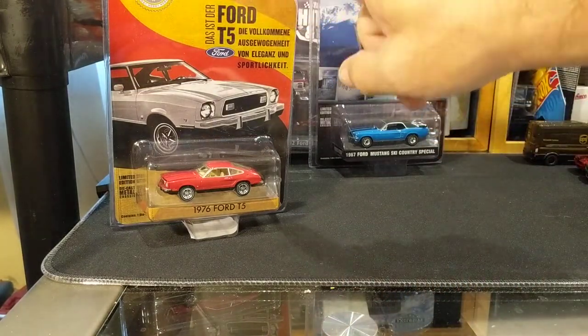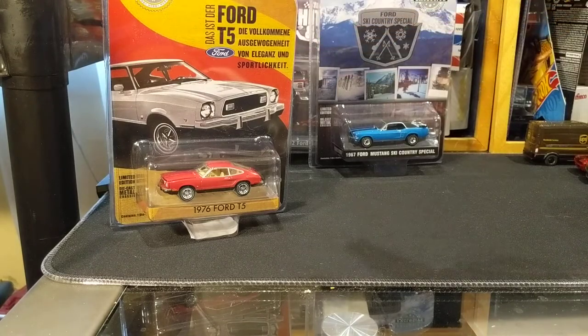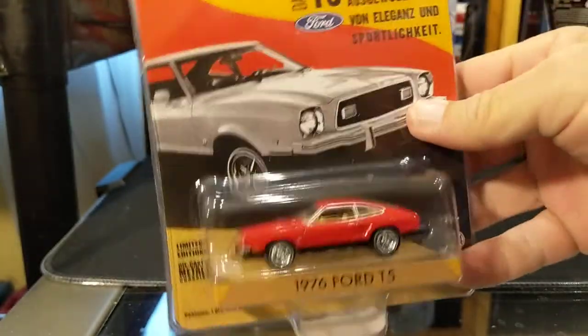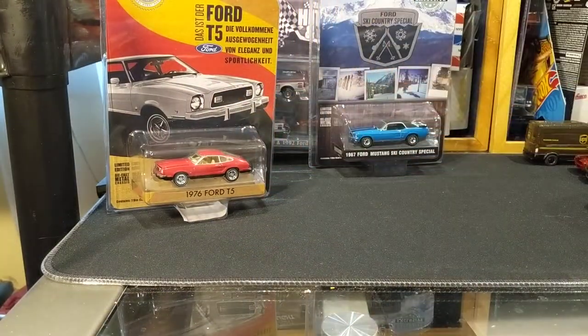This is the Ford T5 or Ford Mustang 2 from 1976. And very briefly, Ford came out with the Mustang in 1964, April 17th of 1964, as a 1964 and a half model. But when they started selling the cars in Europe, they could not sell it in Germany as a Mustang because another vehicle already had that. Was it a vehicle or another product that had that copyright? So Ford sold the Mustang as the T5 in Germany.